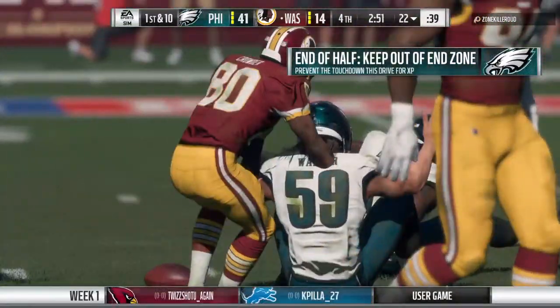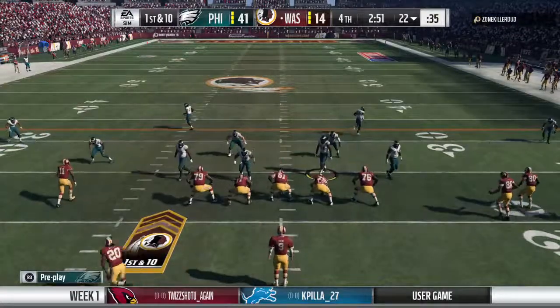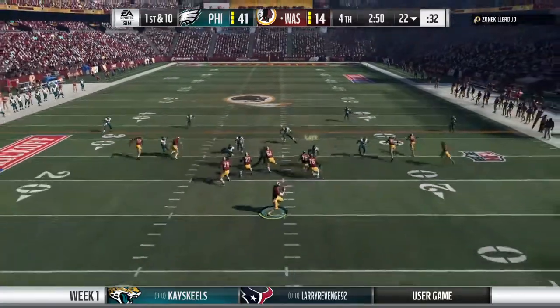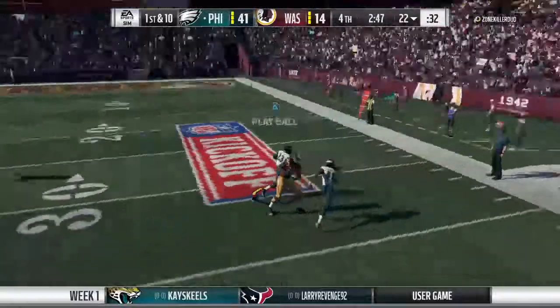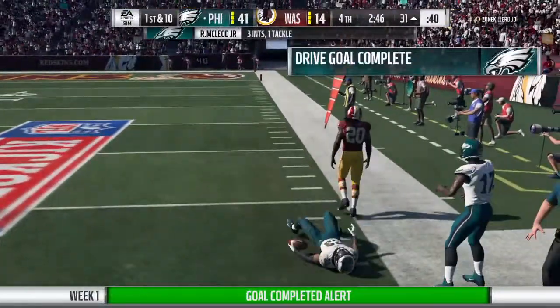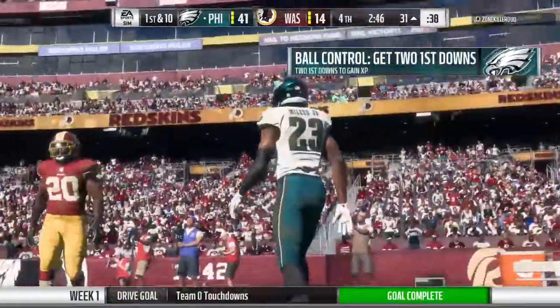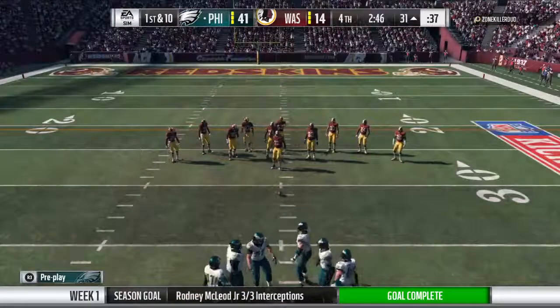Possession will switch. It's first and 10. Cousins now to throw on first down. And now here's another interception, picked off by Rodney McLeod. And his guys are going to take over at the 31-yard line. And that gives him now 3. People are leaving the game.